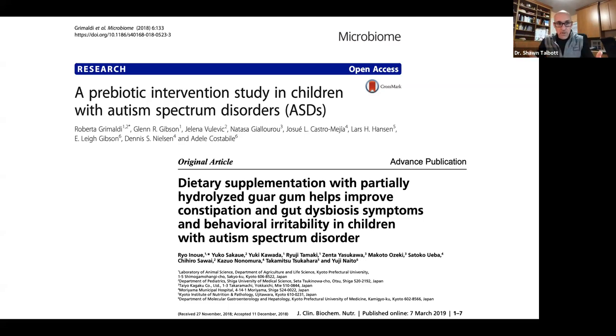They have less irritability. They have less anxiety. They have less food intolerances and stomach aches, right? There's benefits across the entire gut-brain axis. So this is one way that we can improve performance mentally by doing something physically in the gut.